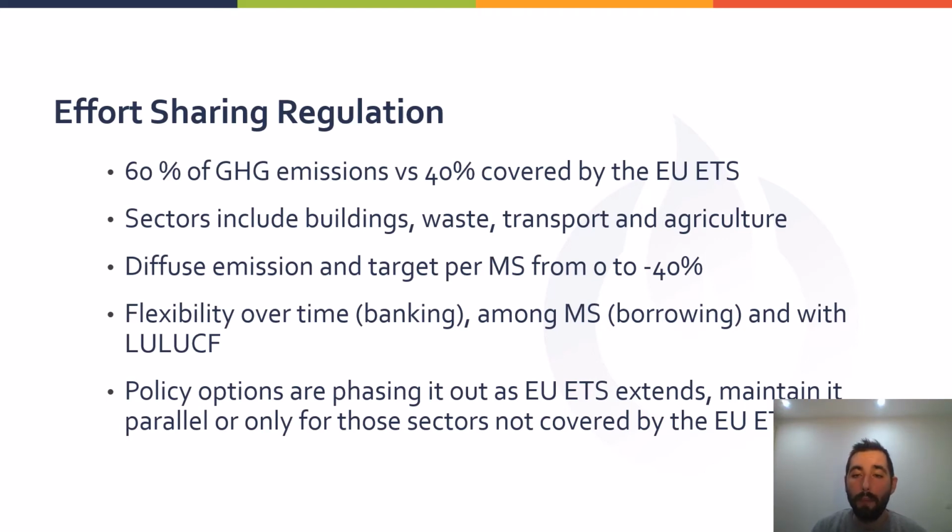The options the Commission is putting forward are: while you extend the EU ETS, which is already on the agenda, should you reduce the effort sharing scope at the same time? Should you maintain it as a sort of safety net in case the EU ETS price volatility doesn't provide enough incentive? Or should you just remove effort sharing altogether and cover all the emissions with the other instrument, the EU ETS?